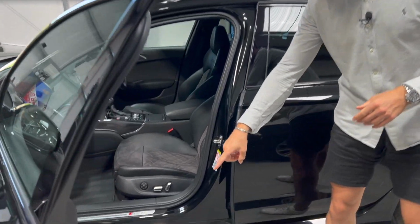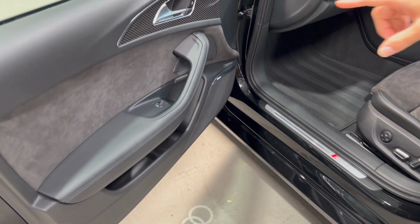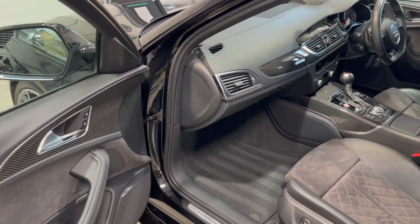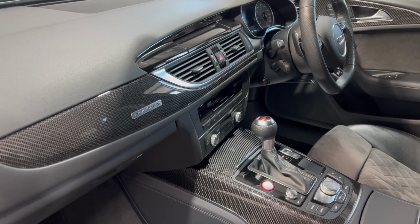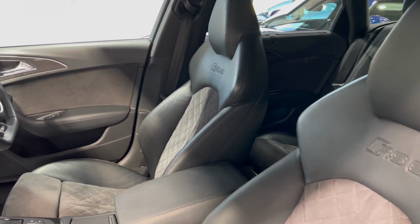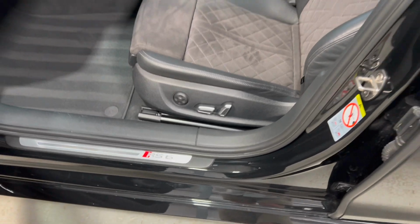If you have a look on the floor, hopefully you can see that. There's another beautiful feature. The car has Audi drop lamps on the doors. And then you've got this incredible carbon fiber interior inlays all the way through the car. And I don't know if you can see it in this light, but again, another lovely option. It's got illuminated door entry guards as well. It's going to be a little tricky to see in the daylight, but at night, it all comes alive. It looks brilliant. And a really amazing interior.